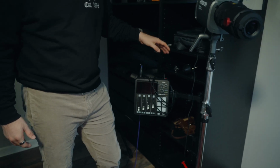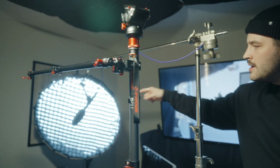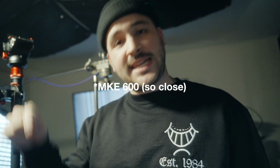It is the Rodecaster Duo. I do still use this though for my audio specific for the YouTube channel. You can see here this Rode XLR cable runs up over the C-stand and it goes into my Sennheiser MKE60, I think is what it's called. If I got that wrong, I'll correct it here. But again, really solid microphone. I used to use, as I said earlier, the SM7B on my desk, but I wanted a cleaner image and to have a shotgun mic out of frame. So this is the one I went with, and it's been solid ever since.